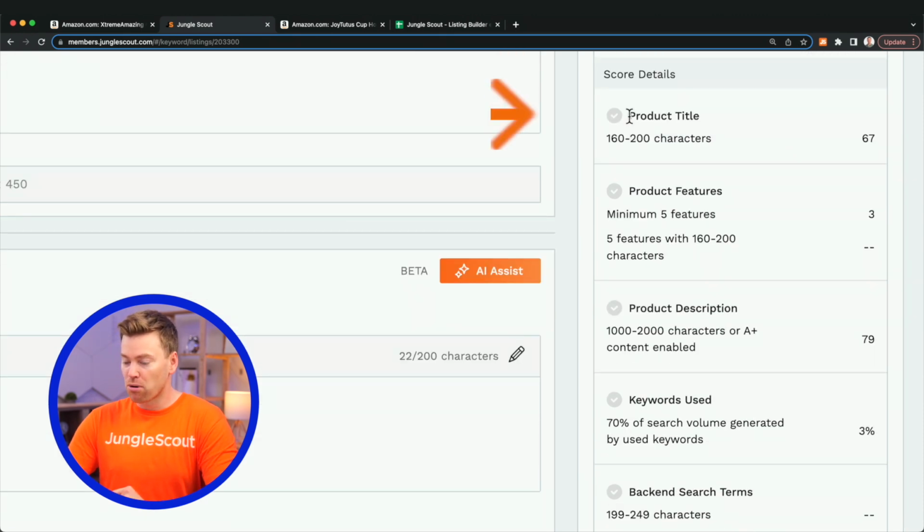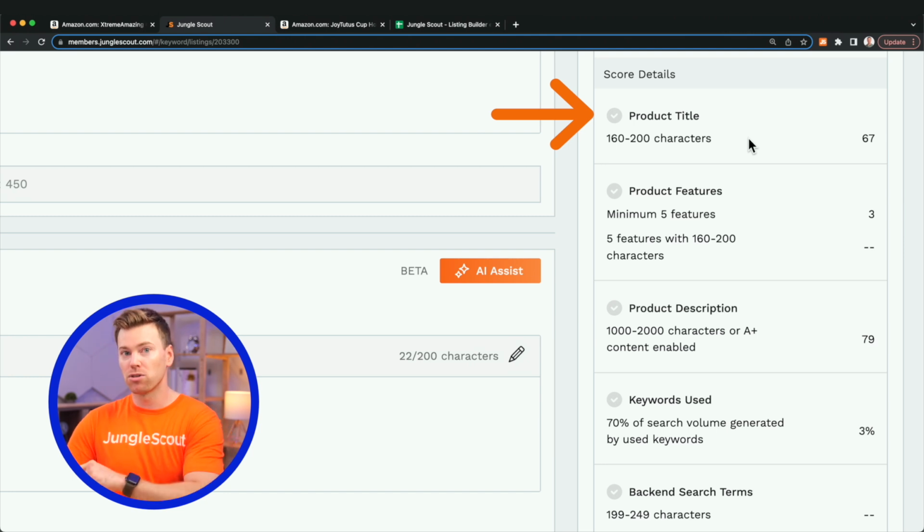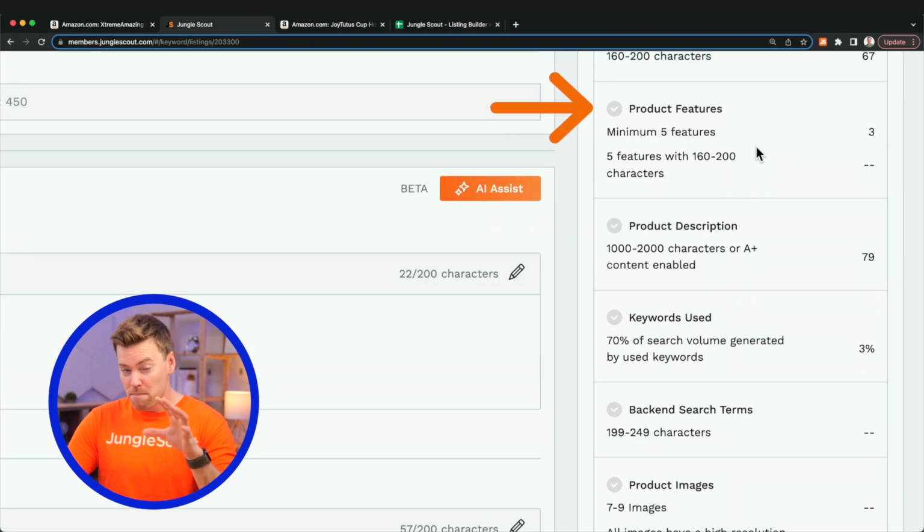The first one is the product title. You want the product title to be at least 160 characters, but no more than 200. And this product is at 67. Moving on to the bullet points, you want a minimum of 5 features or 5 bullet points, but this product only has 3. And then you want them to be in between, again, 160 and 200 so it can be crawlable, but also short enough to help convert.